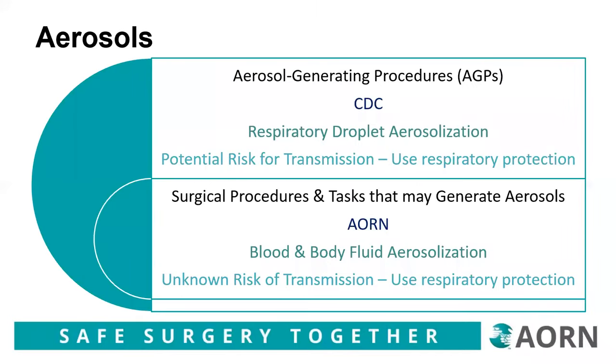During the town hall last week, and I even saw some coming through today, we received many questions about aerosol generating procedures. Now, to be clear, the CDC has identified specific aerosol generating procedures that are linked to the potential for transmission from respiratory droplets. When performing these procedures, the CDC recommends that healthcare providers in the room wear respiratory protection, such as N95s. There is a known risk for potential transmission from smaller aerosolized respiratory droplets that may occur during aerosol generating procedures.